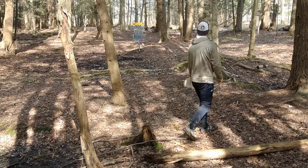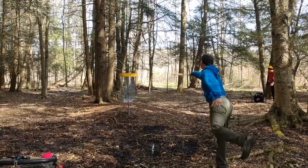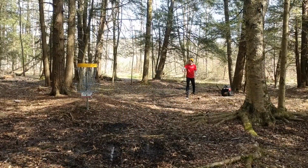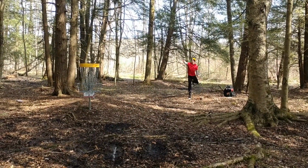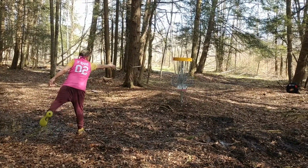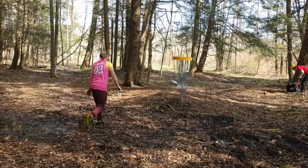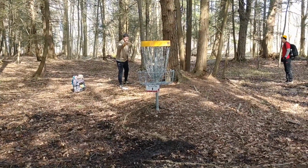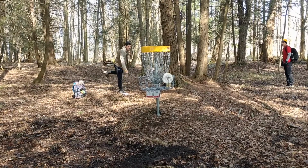Trying to save my par, not a great attempt. Your putting has been really good, again, also over the last probably season and a half. That's like the one thing I thought I could catch you on. But lately, pretty much if you can see the basket, I figure you're giving it a run. Yeah, I've been working on it a lot this season, so I'm glad to see that it's paying off.